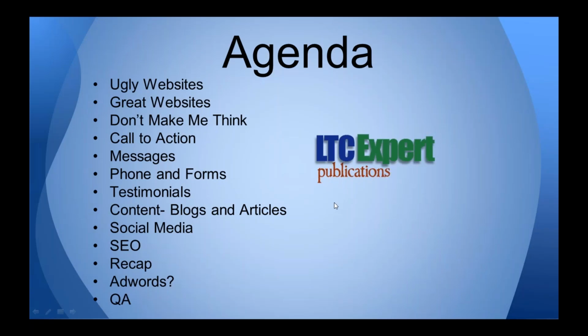Here's my agenda. We're going to move through a lot of information really fast. And I am recording this, so I will send out the replay to everyone. We're going to look at some ugly websites that have won some ugly website awards. We're going to look at some great websites. We're going to talk about Don't Make Me Think, call to action, messages, phone and forms, testimonials, your content, social media, SEO. I'm going to do a little bit of a recap. I'm going to answer some questions that our home care agency owners commonly have about Google AdWords, and then I'll take any questions or answers.